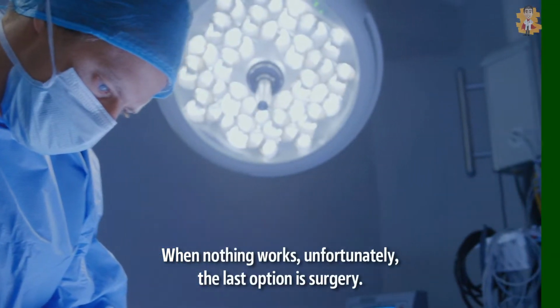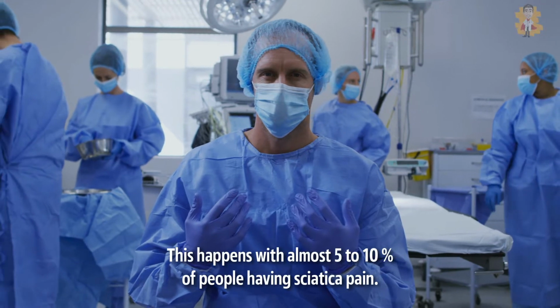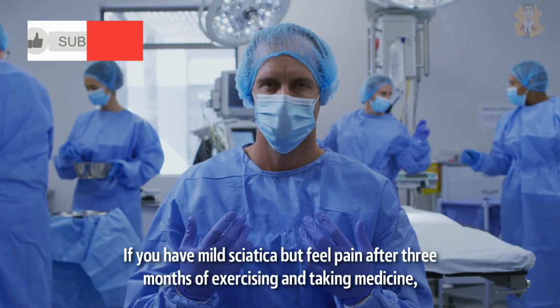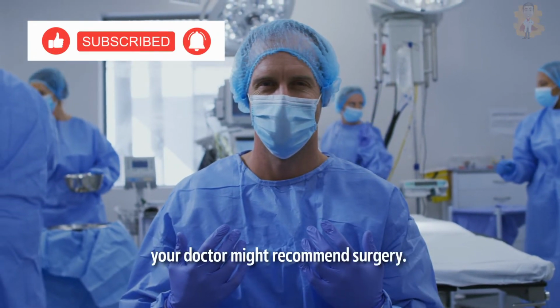When nothing works, unfortunately, the last option is surgery. This happens with almost 5 to 10% of people having sciatica pain. If you have mild sciatica but feel pain after 3 months of exercising and taking medicine, your doctor might recommend surgery.